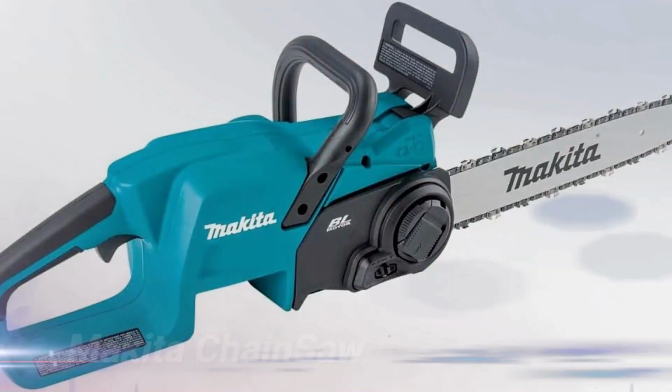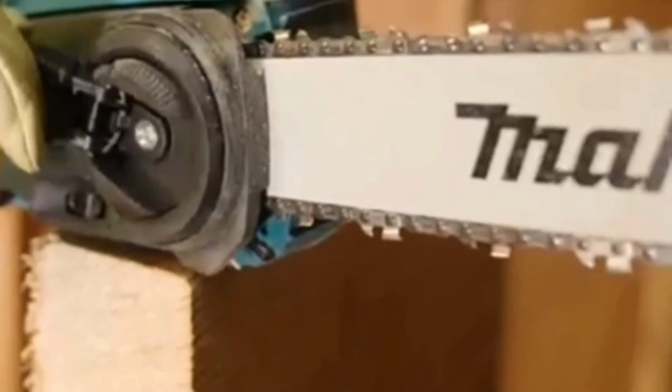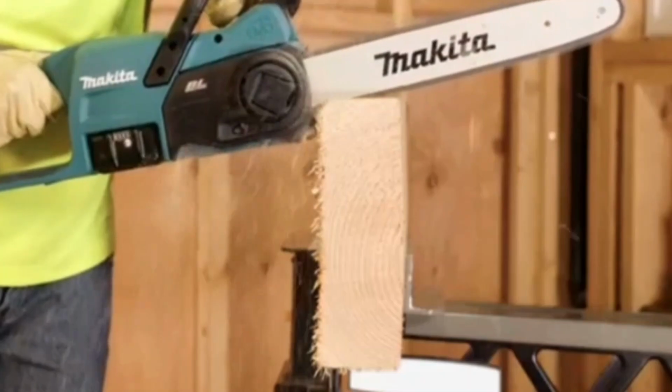Number 16, Makita ChainSaw. This battery-powered chainsaw is super handy for yard work and cleanup. It's lightweight and easy to hold, so your arms won't get tired fast.